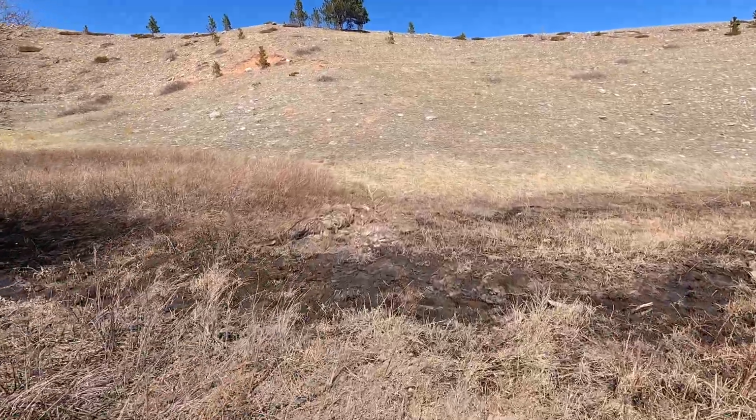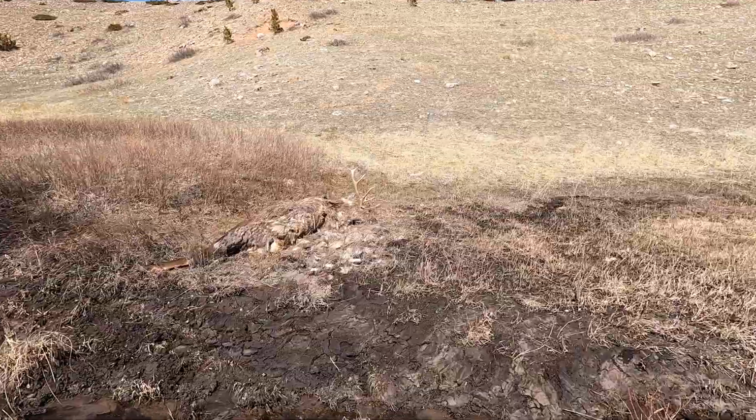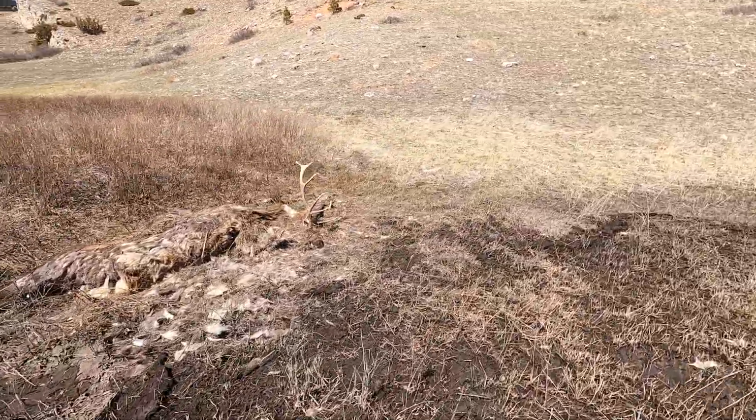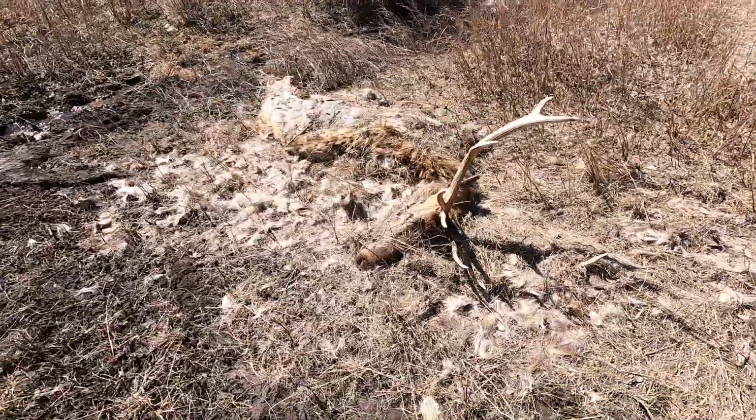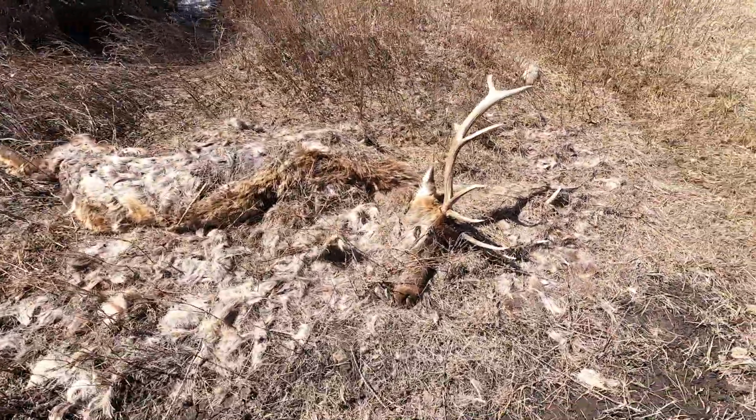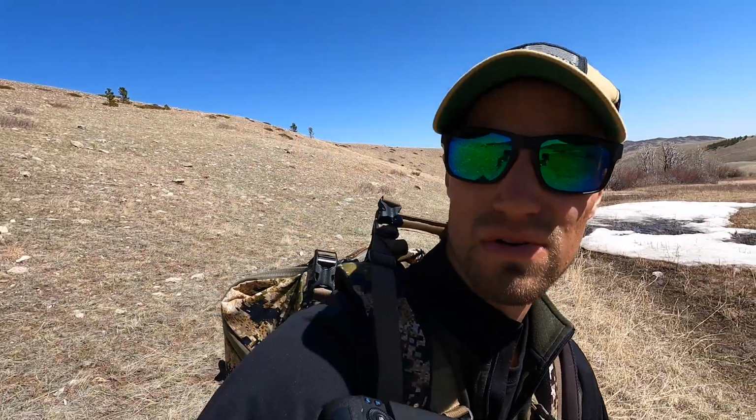Oh, that's too bad. Well, I'm not sure what happened there. Could have been a lion kill or something. The winter really wasn't too harsh here, so I'm not sure. Down in the bottom of this creek, younger 5-point bull. Oh well, it's too bad. Kind of cool to find though.